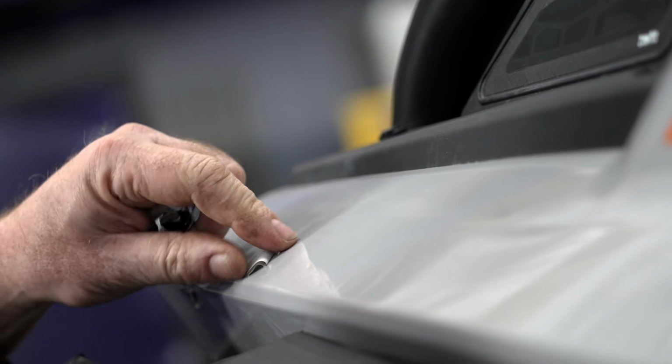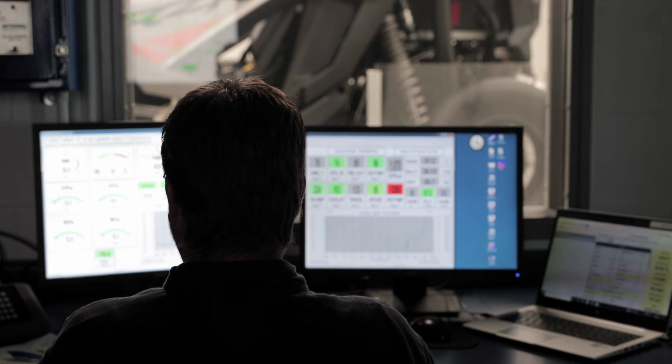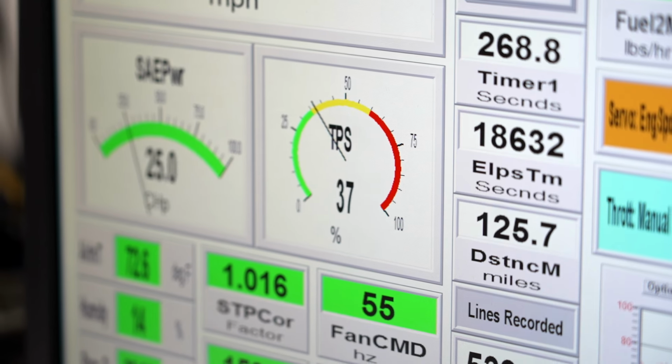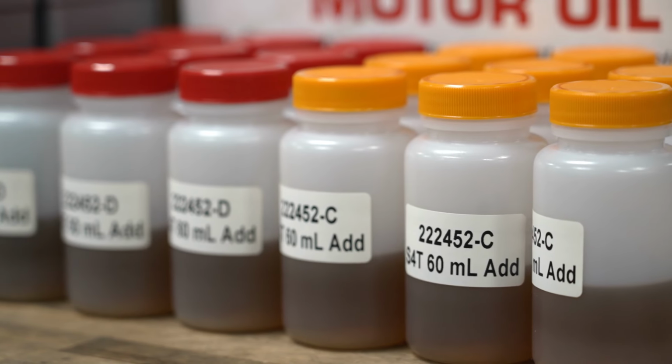The guys doing the build work are in our mechanical lab. We have a place down at AMSOIL called the AMSOIL Mechanical Lab, and that is designed to do anything and everything that we can think of. Pat Burgraff is the senior tech, and Nick Maida is a tech as well.